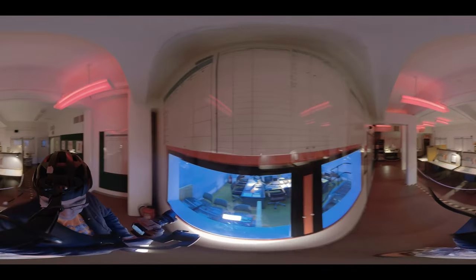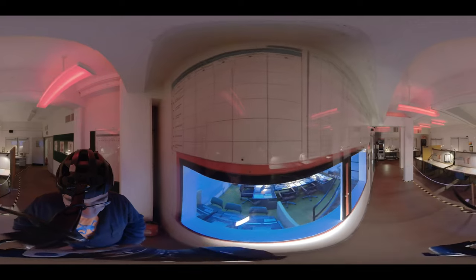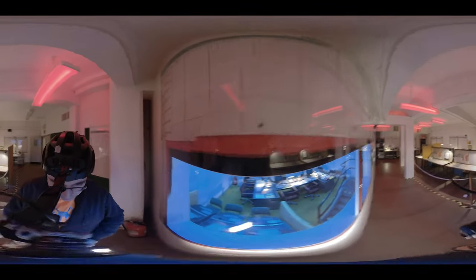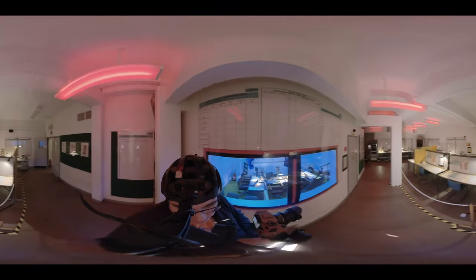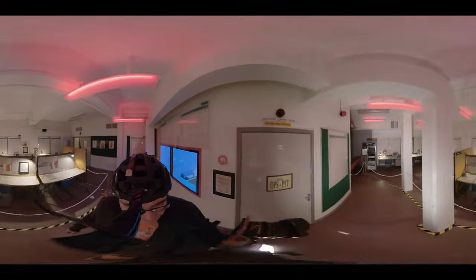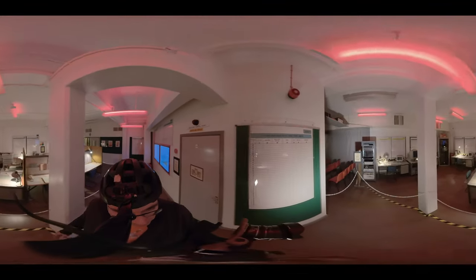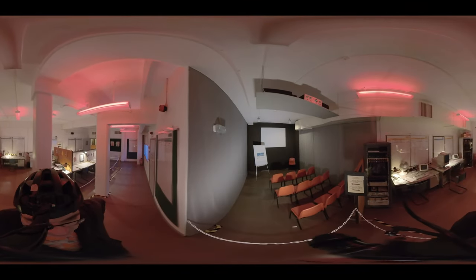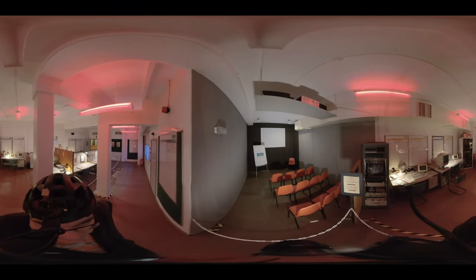I don't know why they want blue lights in there, but it makes them feel good, makes them feel cool, makes them feel important. Why not? Ooh, what's this then? Briefing area. So yeah, they'd have briefings in this room. It's a briefing area.